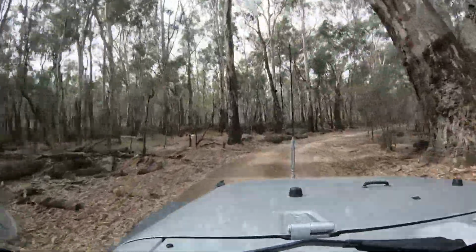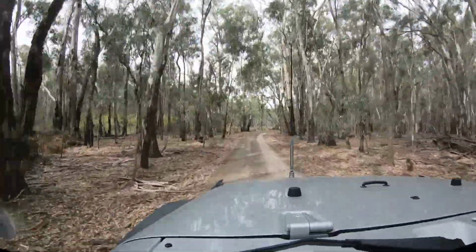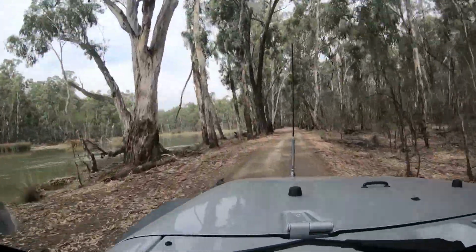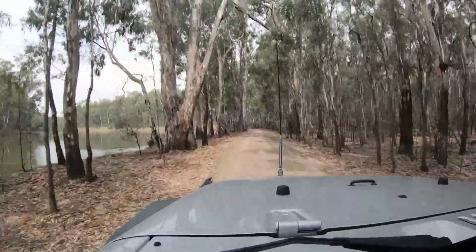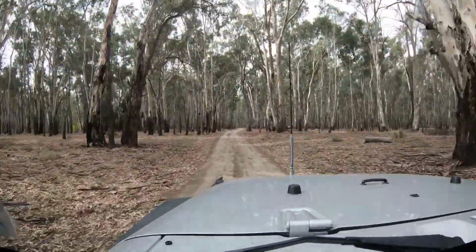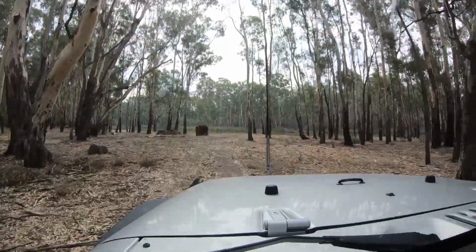Get ready for it. We're about to see the mighty Murray River. Hey, there we go. Look at that. Look at that. What an awesome river. River's right up actually, which is quite high. Old ruin just there. Let's have a quick sticky beak. Check that out.